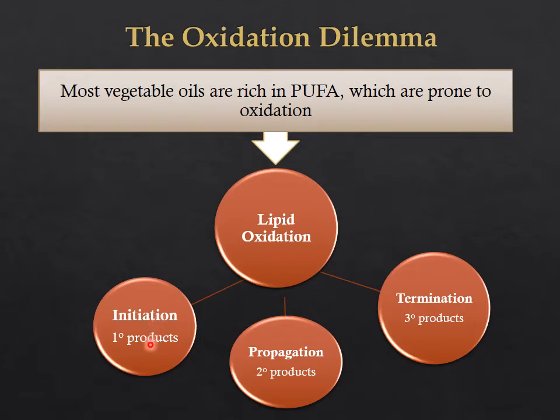Initiation leads to the formation of primary products such as hydroperoxides. Propagation leads to the formation of secondary products such as aldehydes and ketones, while termination leads to the formation of tertiary products, which usually is some sort of non-radical product or indigestible polymer. Now, there are various factors that influence the rate of lipid oxidation, and they include heat, light, and the presence of pro-oxidant metals like copper and iron.